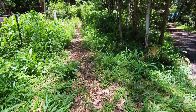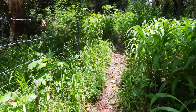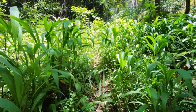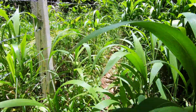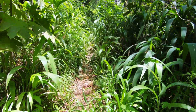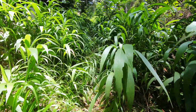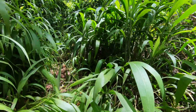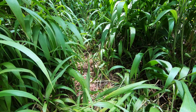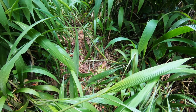So let's see how overgrown it is. On the notes it says stick to the barbed wire fence. So let's see how we go here. Far out. This is super overgrown. Shit. I'm gonna need a stick, there's lots of spiders.